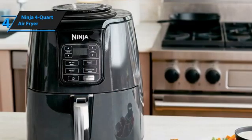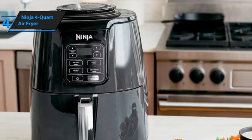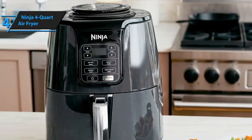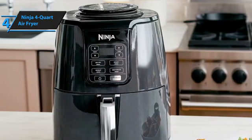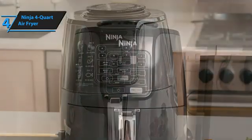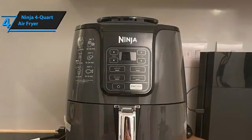It delivered beautifully golden brown onion rings and pastries with a delightful crunch. The donuts came out perfectly textured, featuring a slight crunch on the outside and a fluffy interior. The unit also excelled in cooking chicken, with sweet potato fries being the only slight disappointment.